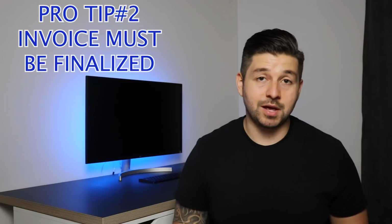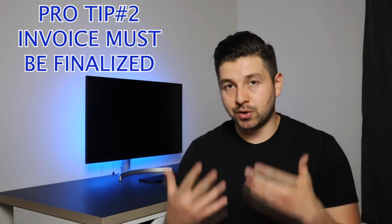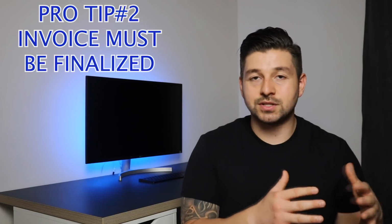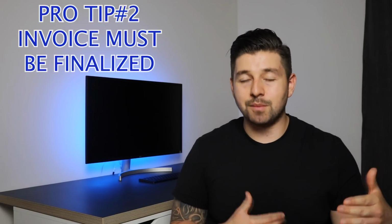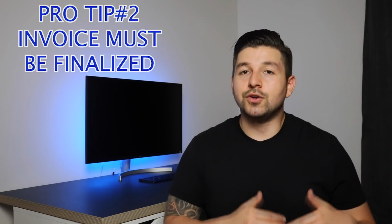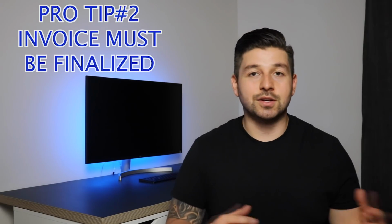Amazon doesn't tell you to do this and they don't require it, but Amazon is doing this more and more lately. Pro tip number 2 is that your invoice should always be finalized. You need to show proof of payment. Some suppliers, you will purchase your inventory and they will send you the initial invoice that they created to show you your order, but it's not a finalized invoice. And if you don't know that it's not a finalized invoice, you're gonna upload that to Amazon and they're gonna tell you it's no good.